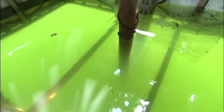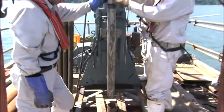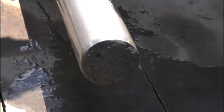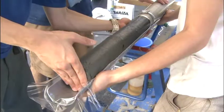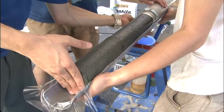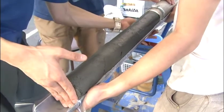Finally, the pipe pushed into the lake bed is lifted out. The pipe is filled with a sediment that has been deposited over a long period. The sediment extracted from the lake bed is carefully taken out so it does not collapse and thinly sliced for research.